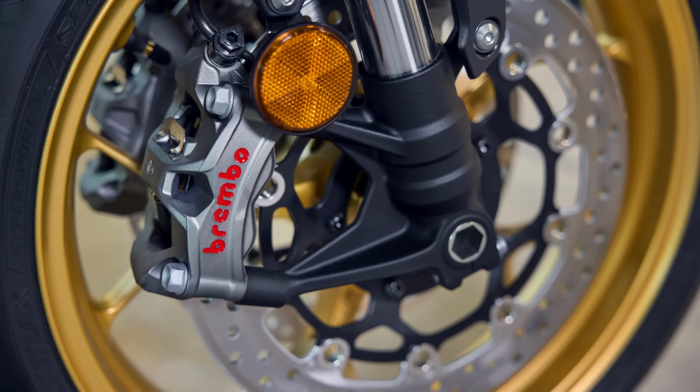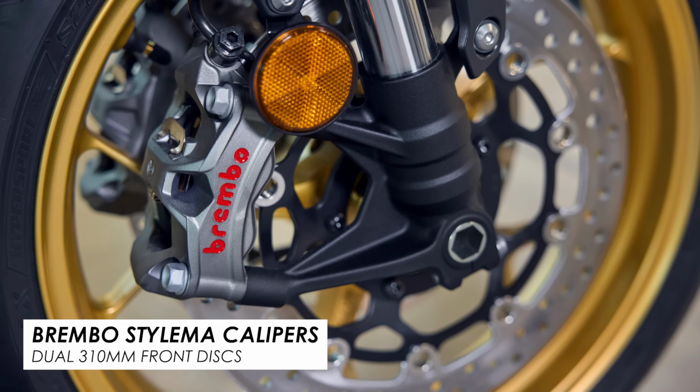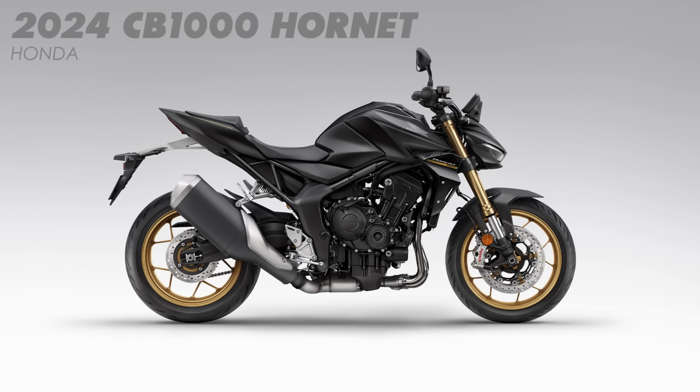And the brakes are also bumped in spec, with Brembo's Stylema 4-piston radial calipers replacing the Nissins of the standard bike. Now, the base model comes in either white, silver or red, but naturally, being an SP model, it's a little bit more fancy, with this nice stealthy black finish that gets some pops of gold with the graphics, along with the gold wheels, which I think finish it off really quite nicely.